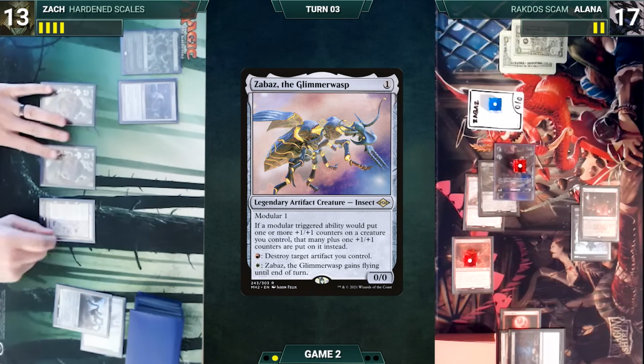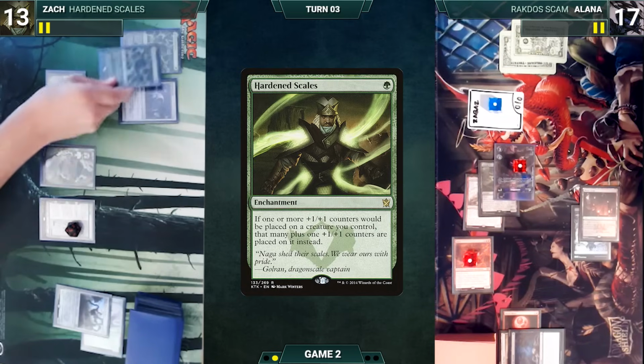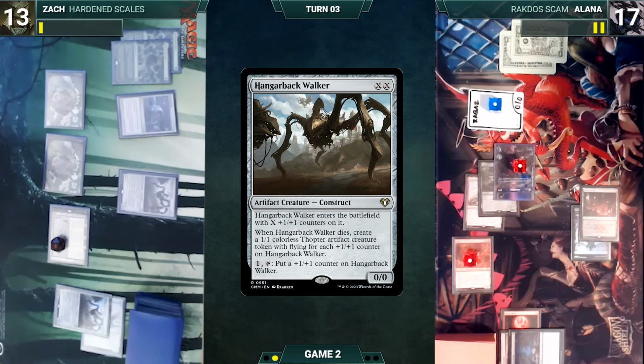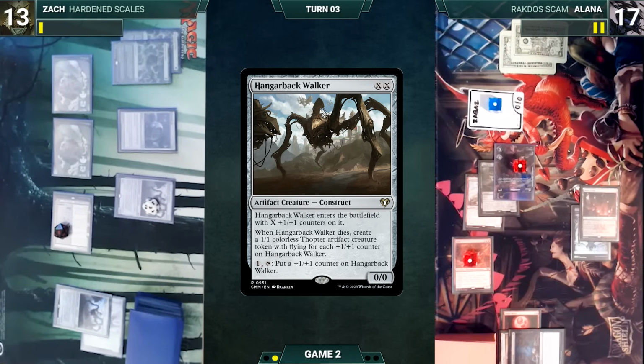I will play an Urza's Saga as my land for turn. I will cast a Hardened Scales. I will cast a Hangarback Walker where X is 1. It will enter with 2 additional counters. Damn, that is annoying. And then I will pass the turn.